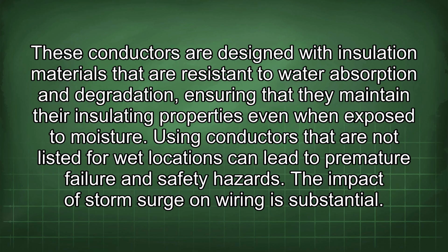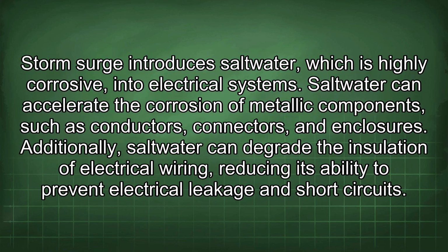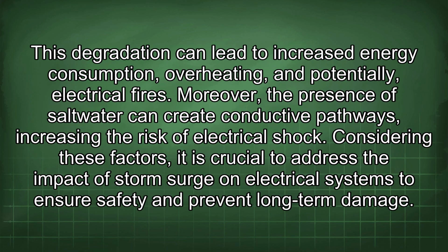The impact of storm surge on wiring is substantial. Storm surge introduces salt water, which is highly corrosive, into electrical systems. Salt water can accelerate the corrosion of metallic components such as conductors, connectors, and enclosures. Additionally, salt water can degrade the insulation of electrical wiring, reducing its ability to prevent electrical leakage and short circuits. This degradation can lead to increased energy consumption, overheating, and potentially electrical fires. Moreover, the presence of salt water can create conductive pathways, increasing the risk of electrical shock. Considering these factors, it is crucial to address the impact of storm surge on electrical systems to ensure safety and prevent long-term damage.